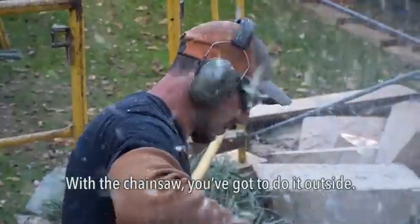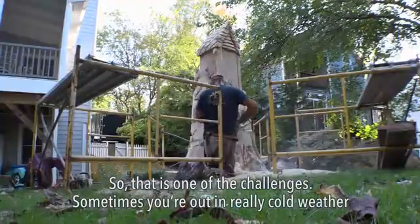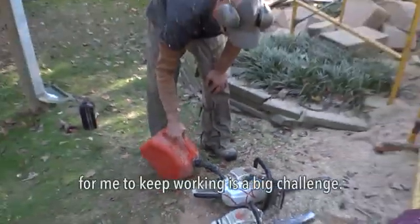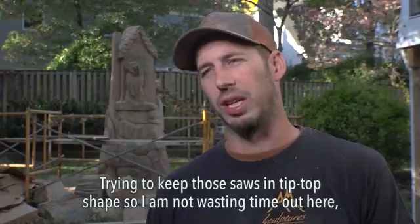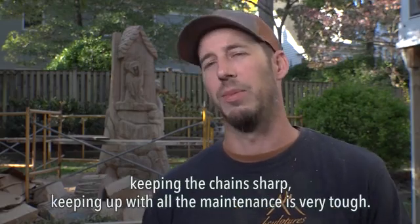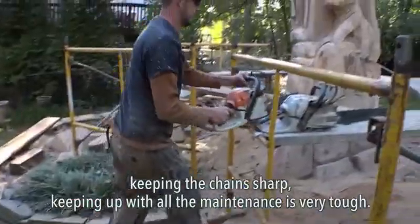With the chainsaw, you've got to do it outside, so that is one of the challenges. Sometimes you're out in really cold weather or really hot weather. Keeping that saw running at a high volume for me to keep working is a big challenge. Trying to keep those saws in tip-top shape so I'm not wasting time out here. Keeping the chain sharp, keeping up with all the maintenance is very tough.